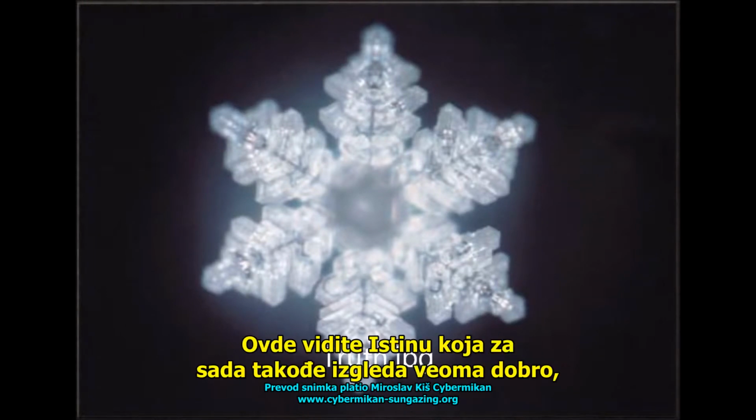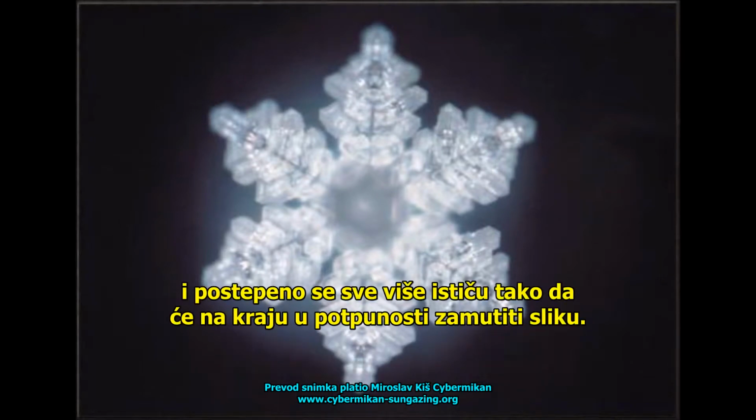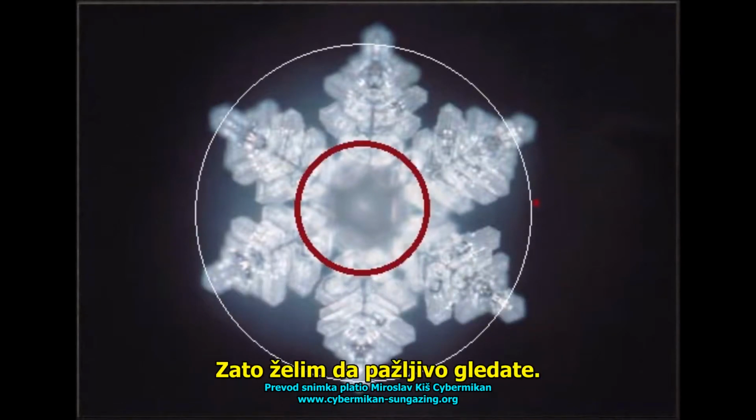We've got the truth looking still very good as well, but we got blurring. You see the halos that are going on with these. The halos get stronger and stronger, and it'll blur the picture out. This is what I want you to keep an eye on.